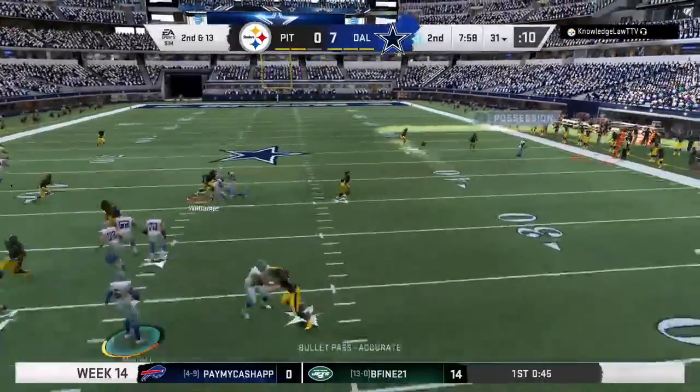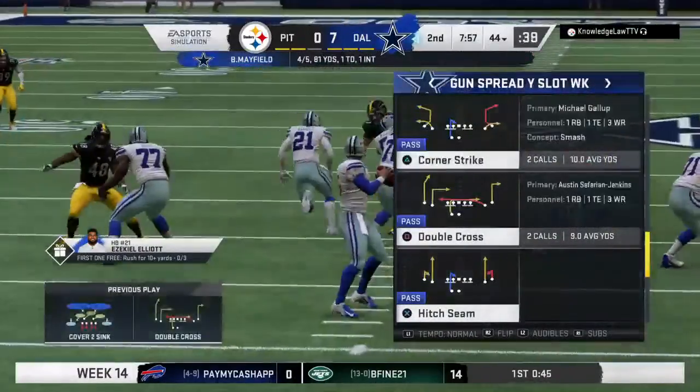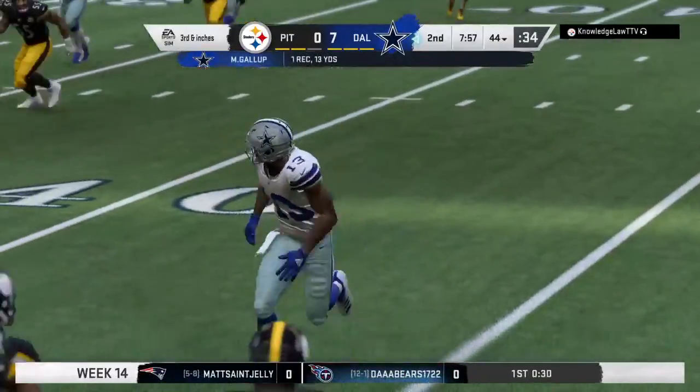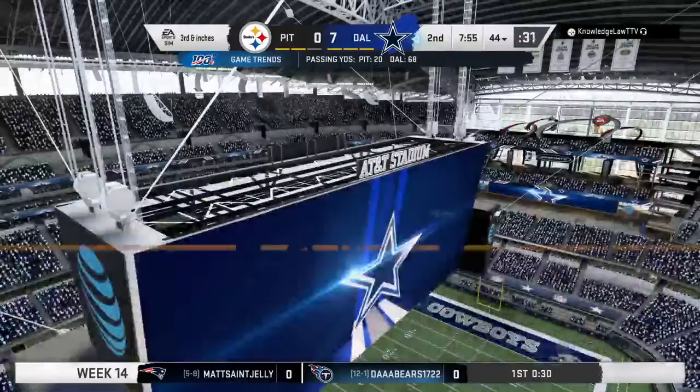Now on 2nd and 13. Mayfield got an open man. It's Michael Gallup. A good pickup there. 13 yards as they get closer for third down. Timing is everything, and they work on this cut all the time. They work on all the timing patterns, and this time it paid off for them.